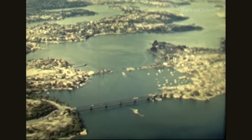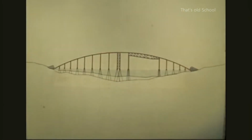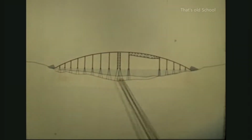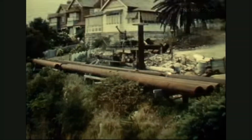Meanwhile, work has been going on in the river. Foundations for false work to carry the arch are being prepared. Before the concrete arch can be erected, a temporary steel structure known as false work must be built to carry it. Initially, tubular steel piles will be driven to the rock below the riverbed. Tubular steel columns will be placed on these piles.